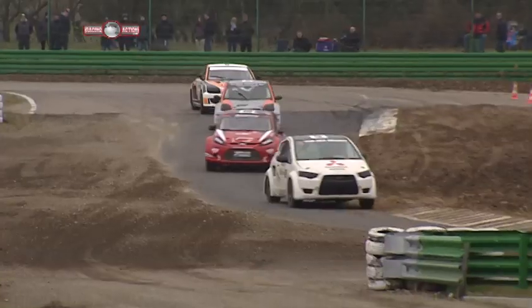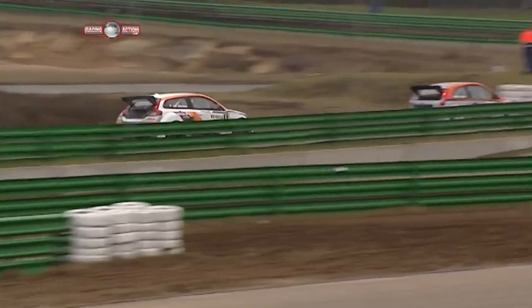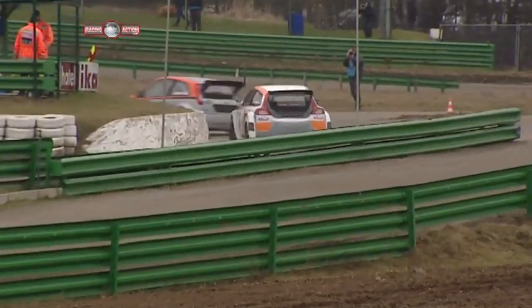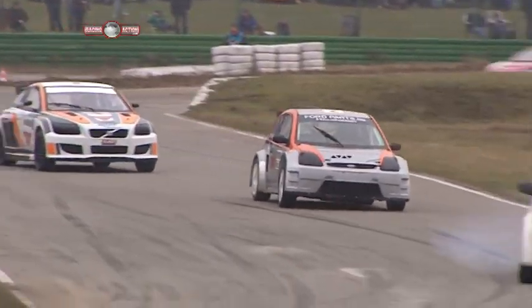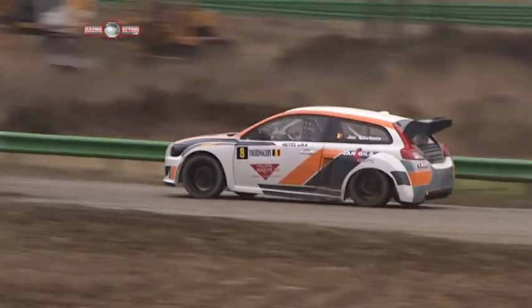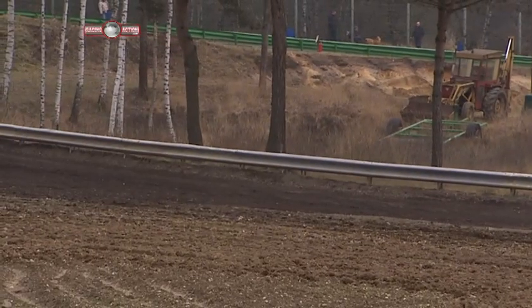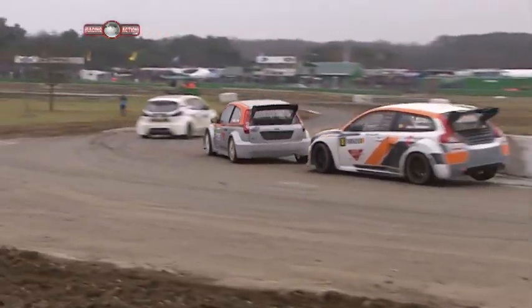Not a good start there for Sterckens. Kasse immediately goes for the joker lap, and it seems that she had a problem because she was going rather slowly there. Van den Brandt in the lead from Snoeis and Sterckens. Not such a good start then for Sterckens, but maybe he can develop some speed here. He's pushing very hard behind Nick Snoeis.